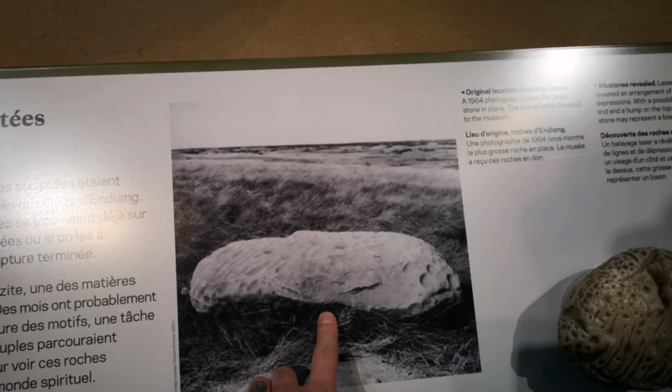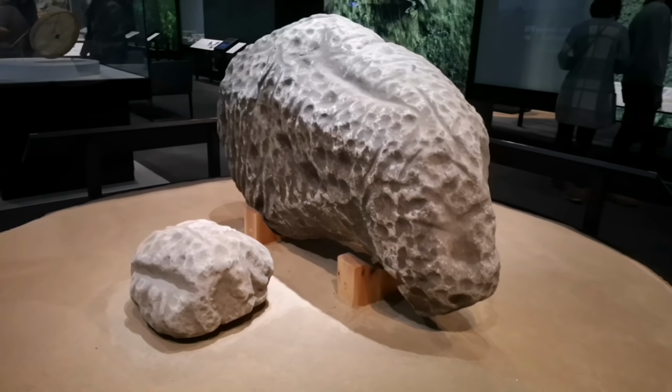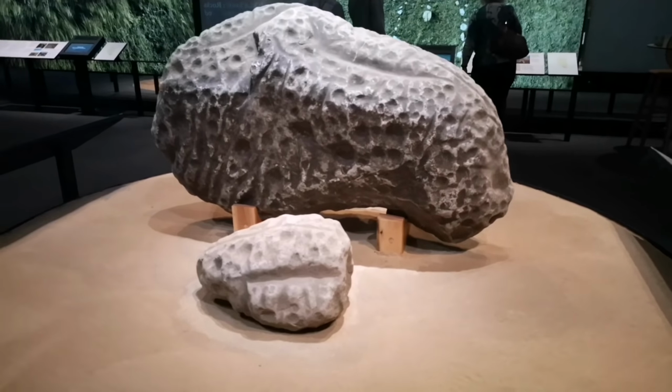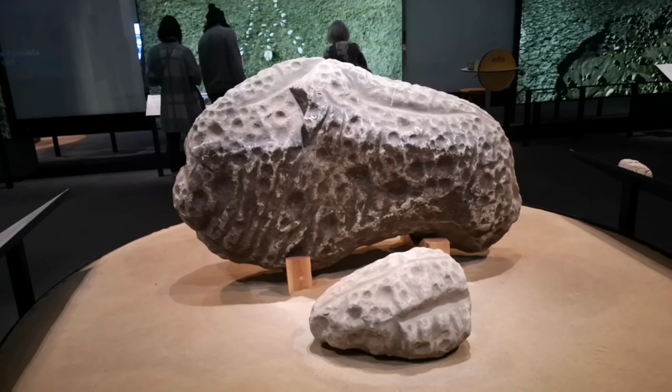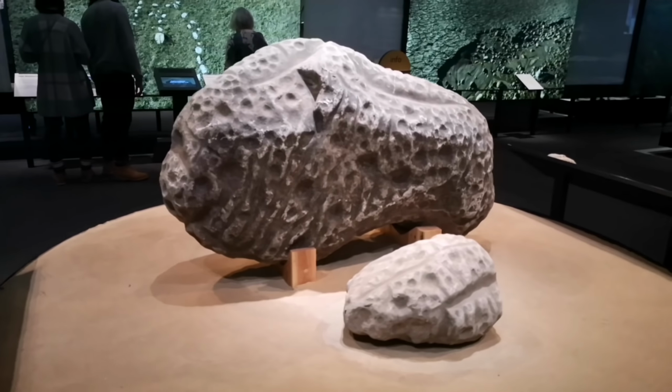Oh yeah, this is where it originally was. And then it was donated here. It kind of looks like a buffalo, sort of. I mean, this one doesn't, but that one kind of has an abstract shape of a buffalo, or a bison, I guess, would be more accurate.